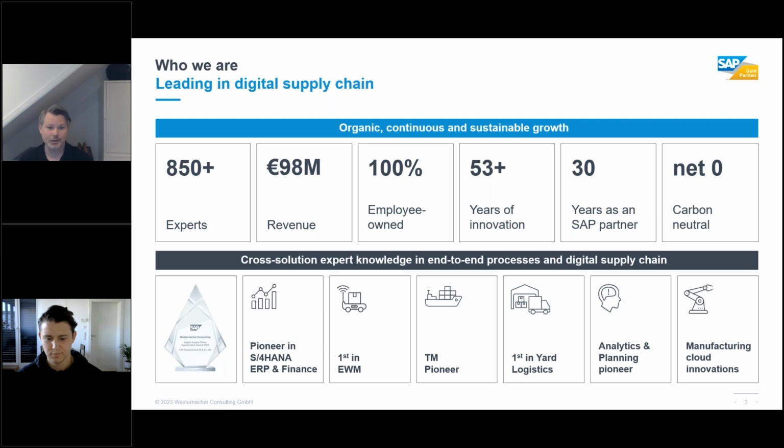We are there for a long time. We are 3 years older than SAP itself, and also a long-time partner of SAP. One of the key areas where we differentiate from other system integrators and mainly also strategic advisors is that we are 100% employee owned. So the people where you speak with are the people who own the company, and we are a net zero company.